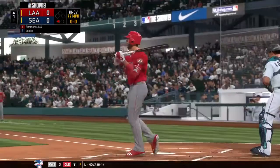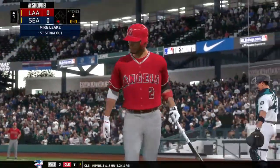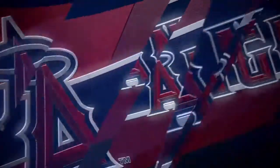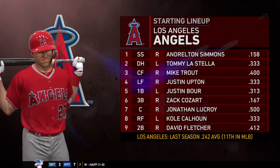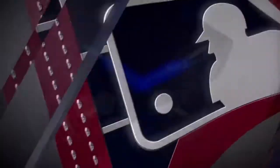And this is taken for a called third strike as the leadoff man is set down to open up the ball game. And with that, let's take a look at the Angels starting lineup. Dero, what do you got on this lineup in the series opener? Yeah, you take a look at this lineup they're running out today, and they've got their work cut out for them with the sinker baller on the mound on the opposition side.